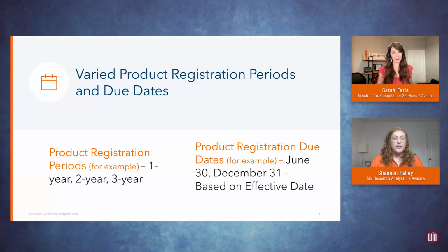And then again, registration due dates can also vary in some cases. As with licensing, it's dependent on whenever that product was approved. Others, it's the middle of the year or the end of the year. Those are very common, we see as well. And then there's the Maine Department of Environmental Protection, which is their bottle bill registration system. It's based off of the date the account was created on that system, which is very unique. We've not seen anything else like it.